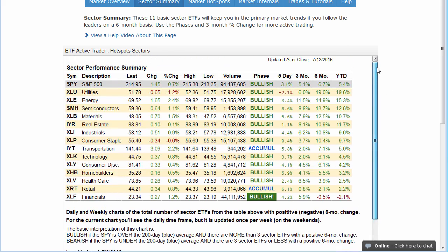Now, why a pullback? Well, check out this 5-day change. These are huge numbers for 5-day changes. The other thing that's incredibly interesting is the XLUs, which has been a leader, is now down on a 5-day basis. So there's clearly some rotation. And the rotation is coming into some interesting places. And that's what I think you're really going to want to focus on for the next few weeks, maybe the next few months, depending on how this market holds up.